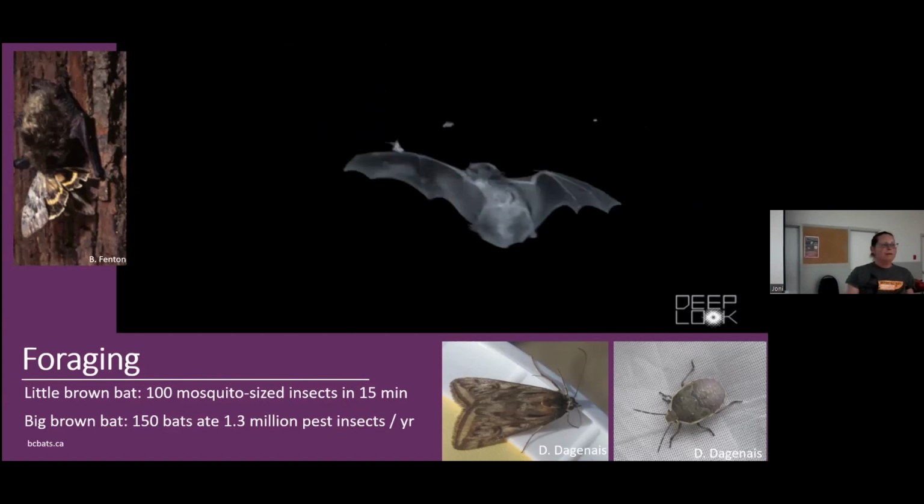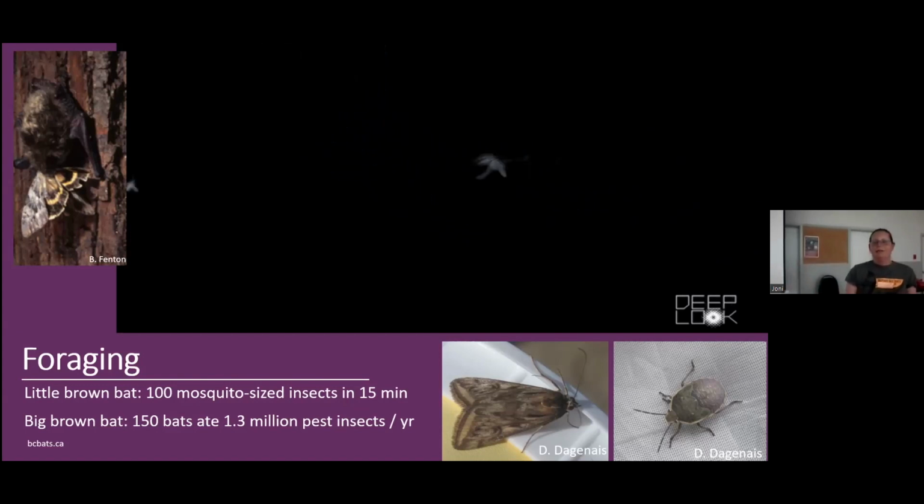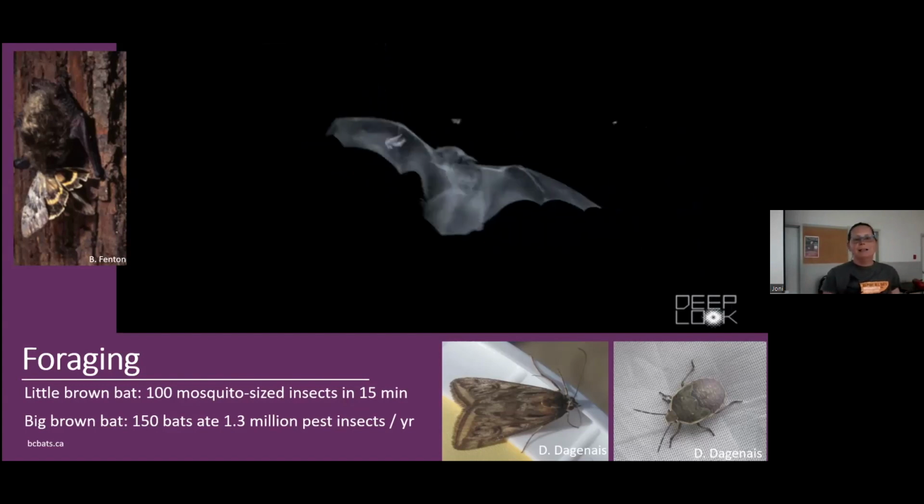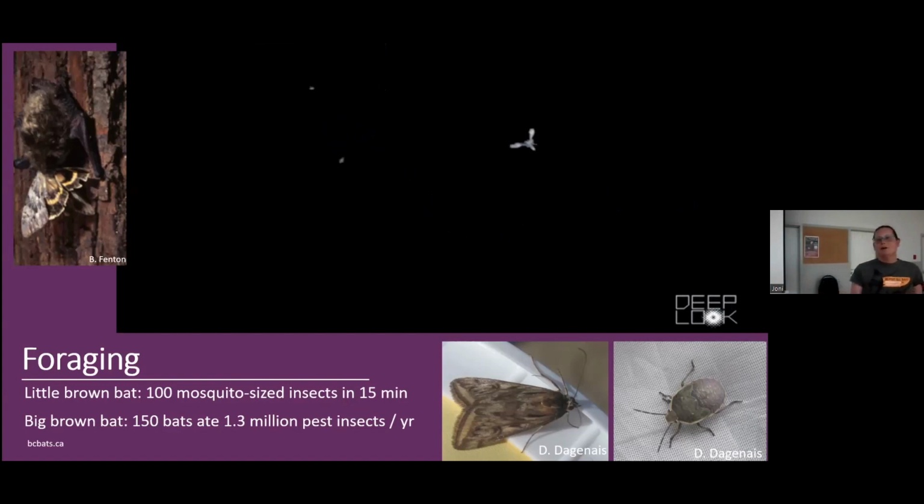I don't know if everybody was able to hear that on Zoom, but that is the call of a silver-haired bat feeding in the valley. And that's the echolocation call of a bat.